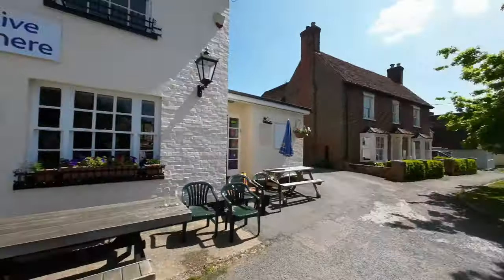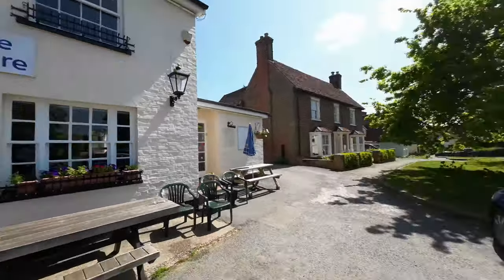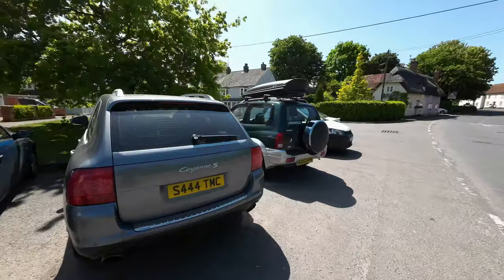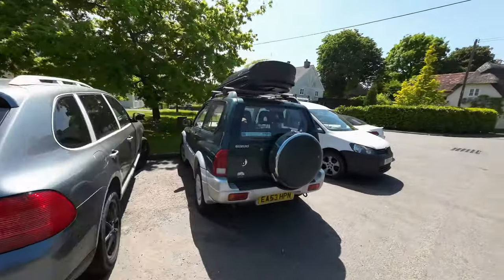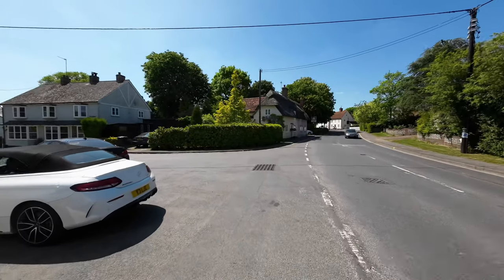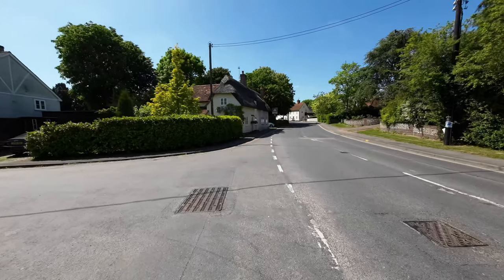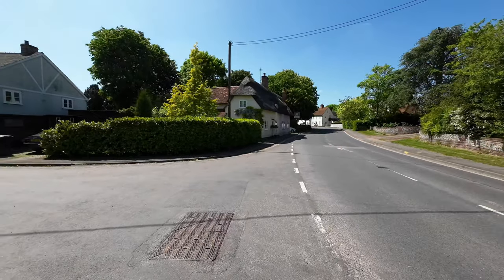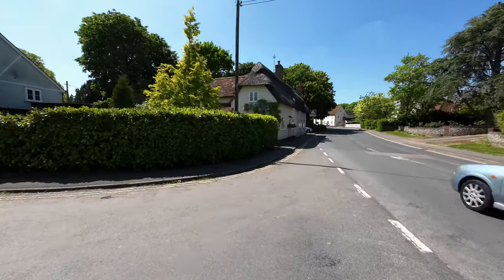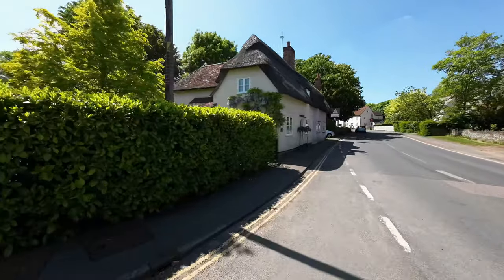We've been to the Three Tons pub, who have kindly allowed us to park in their car park. And here's the old beast here. So we're at the top end of the village, coming down towards the hill, and the church is just a short distance in front of me. But what about this property here on the left? This beautiful timber frame thatch roof home.